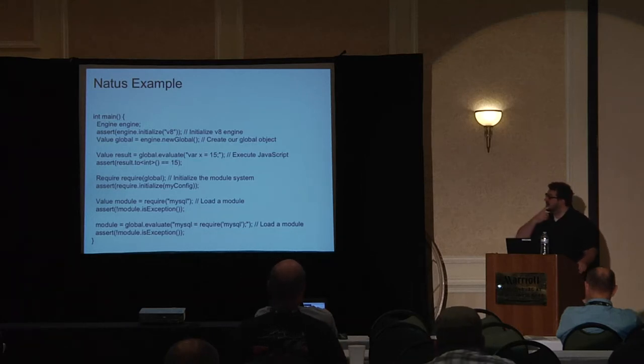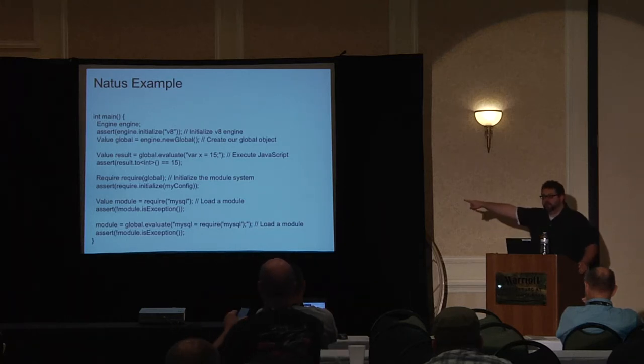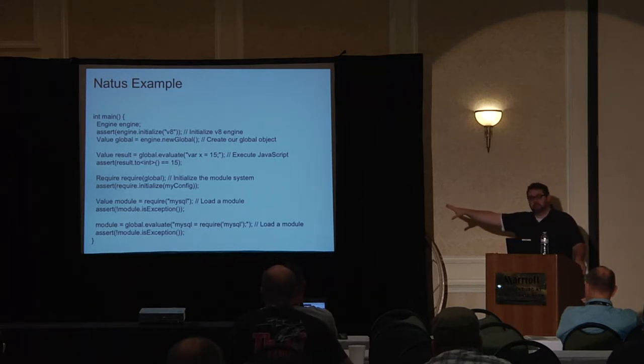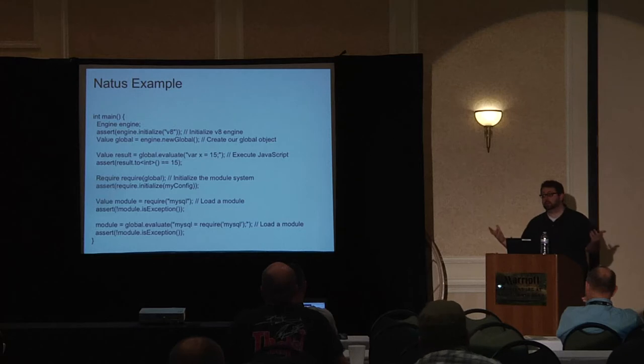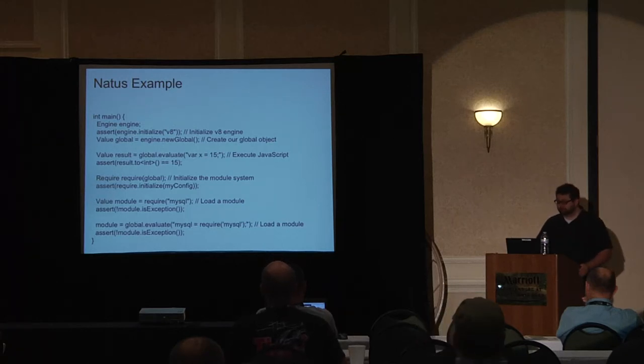It's called require. And you initialize the module system. And that second line is the important one for that out-of-band configuration where it says myconfig. We're going to talk about this in detail in a minute. But the myconfig represents that out-of-band configuration that you can pass in. That configuration can be used by any of the modules that are actually loaded into the system.